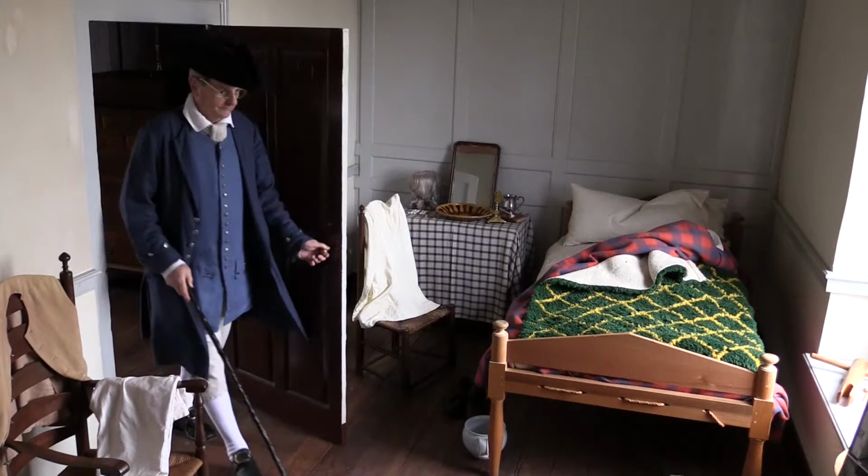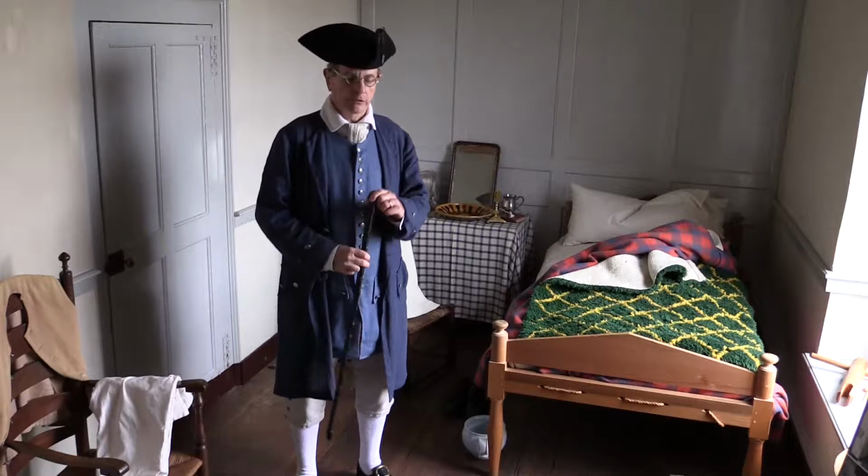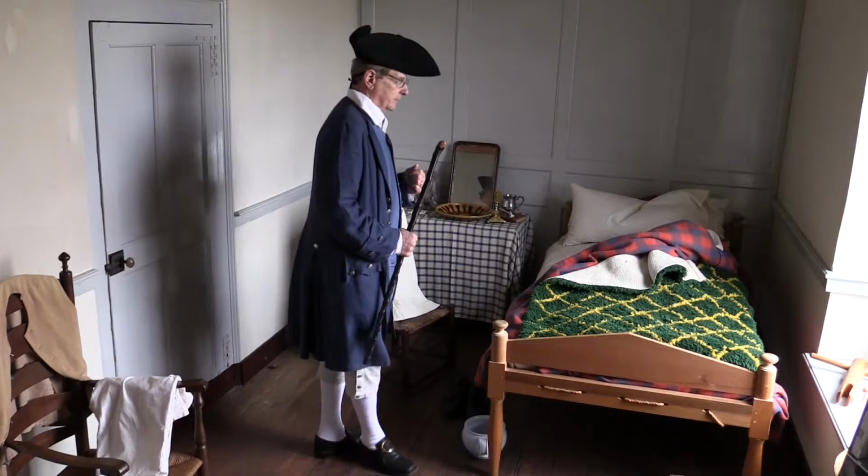Thanks for joining us in the bedchamber. We furnished this room as a bedchamber because we really don't know its specific use in the 18th century. But rooms were not designated as we do today, so it may have had multiple uses, including as a bedchamber. It wouldn't have been out of place, for example, for a bed to have been in here, even though you walk through this room to get to the kitchen.